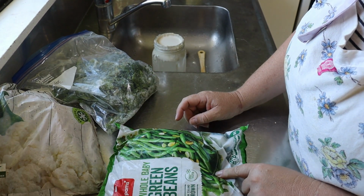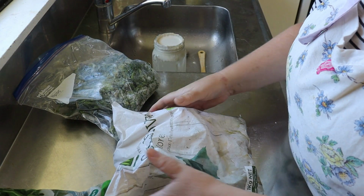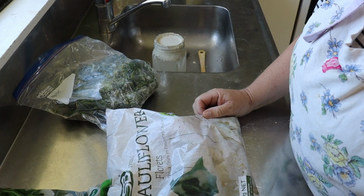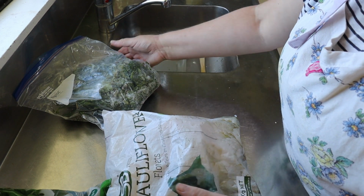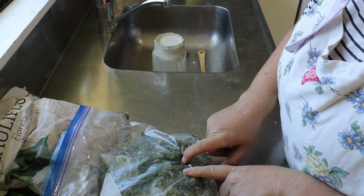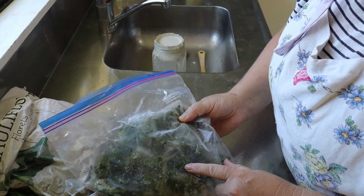This is my last bag of whole baby green beans, so I'm going to pop them in the fridge. I also have this cauliflower florets. I'm not sure if they're going to be any good. They've been in the freezer for a long time. And some spinach leaves, so I'm just going to bung them in the freezer as well.